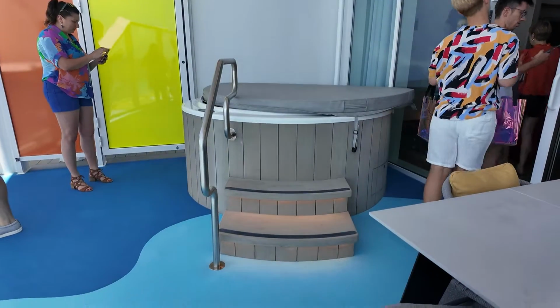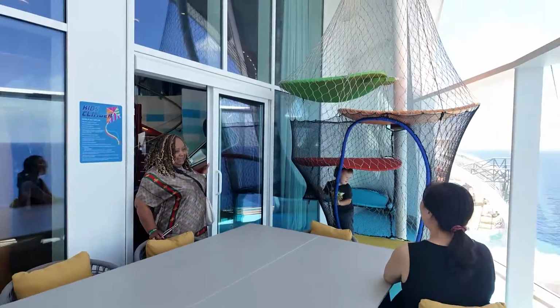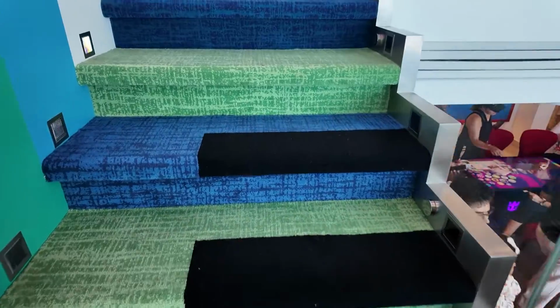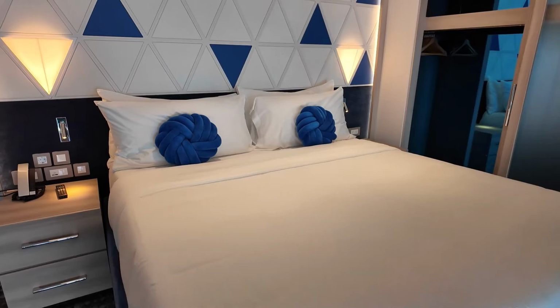Here on the balcony there is a private little jacuzzi whirlpool, then a dining area, and then also like a little climbing gym area. This is a huge balcony. Okay, let's head upstairs. It's like a piano, so when you step up it makes sounds. That's fun. Okay, and over here we have a bed.